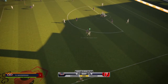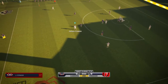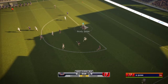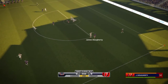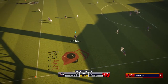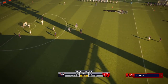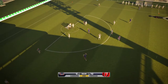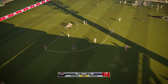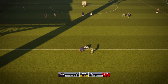Wasserman receives the ball. Cowan. Wasserman has a look. Brady saves. Transition opportunity for them now. Turtle. Here's a take and scores. Three in a row for the home team. They've taken it up a notch. The away team have no answer for this man's brilliance. What a game he's having.